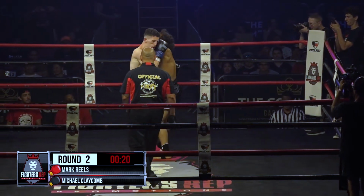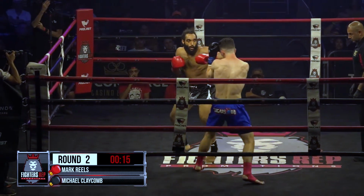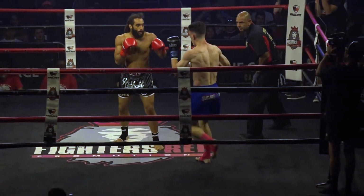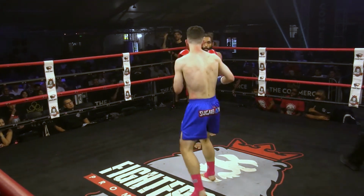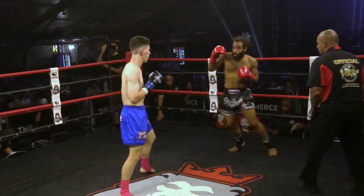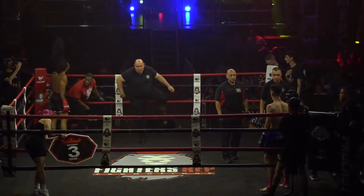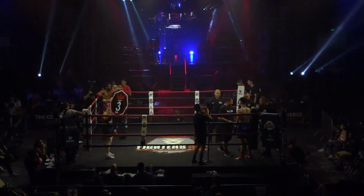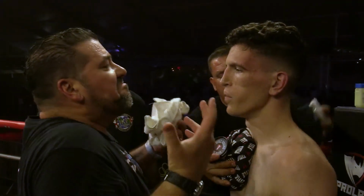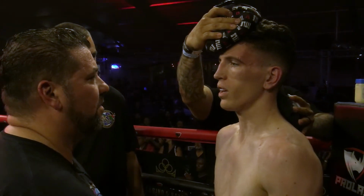Claycomb with a hook kick, switches stance, puts that one on its mark. Reels trying to measure with that left hand. Final 10 seconds of the second round. Very nice action between these two warriors. Great job. I like the way right now Claycomb's been throwing that jab, leaving that left hand out there to create some deflection. Reels is able to find some mark with that right cross. Claycomb switched stance, threw a hook kick in there, created a little bit of confusion.